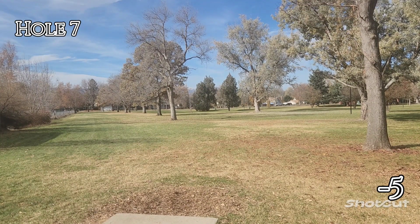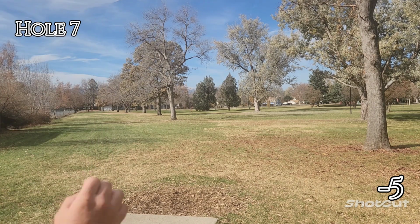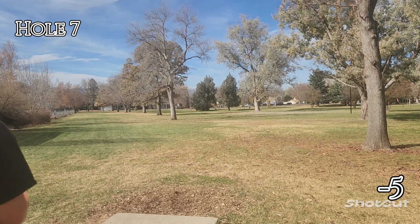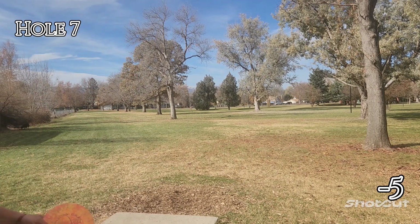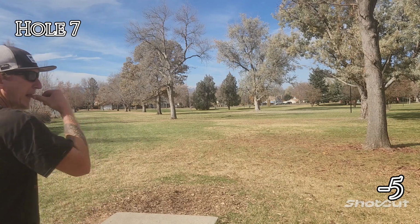This is hole 7. It's kind of tucked, not even tucked. It's kind of behind that very small tree that just kind of breaks up the silhouette of it a little bit, but the orange basket should be easy enough to see. Sign says 319 feet. I'm gonna throw a long Bowman. I just want something with some fade and to not have to throw it as hard for that accuracy.